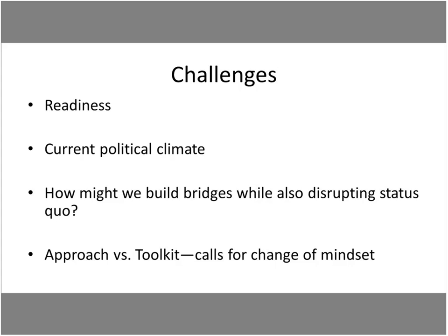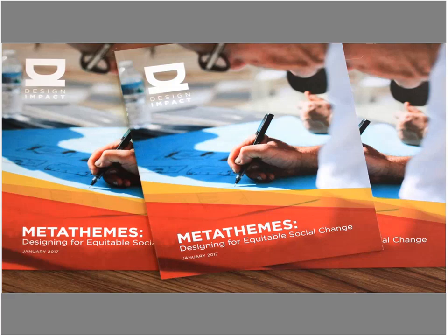And then for a lot of the work, this is an approach that we give nonprofits and social service agencies, but then how do we translate that into an actual toolkit for them to use to empower and equip themselves to go out and do the work that we're asking you to do based on the meta themes report? So here's just a visual of what the meta themes report looks like. It's good for you to see it. It's available online as well in a digital form that you can download, which is on this link here. So that is really it for us. So thank you.